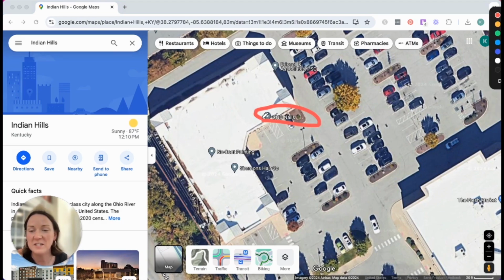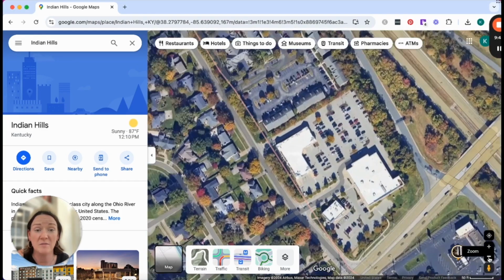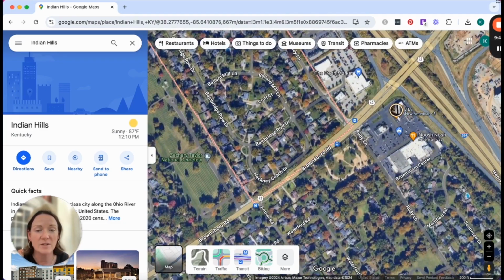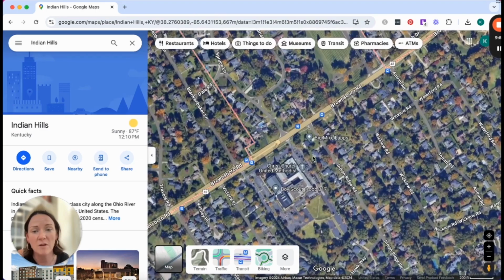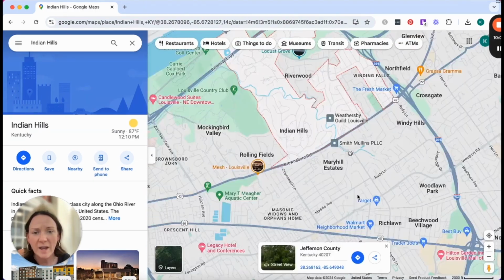It's really convenient. It's really fast. I think they do a good job in there. You've got some other, I think there's a yoga studio in here. You've got a couple of other little stores here. And this is right outside of your neighborhood. There is another shopping plaza on this side of Brownsboro Road. And then if we come all the way down here, down by Mesh, here we go.